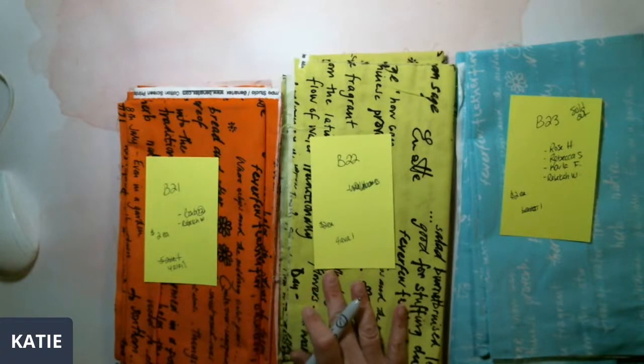I don't know how I'm going to do this, but I think I just need to do it in one line each. However you want to do it. So that's all I see. So B21 has four. B22 has four. B23 sold out. Okay. Great.